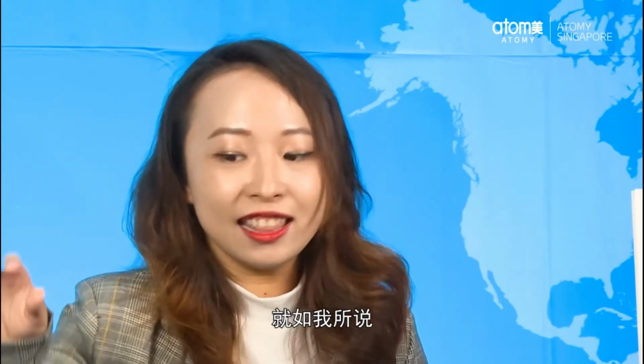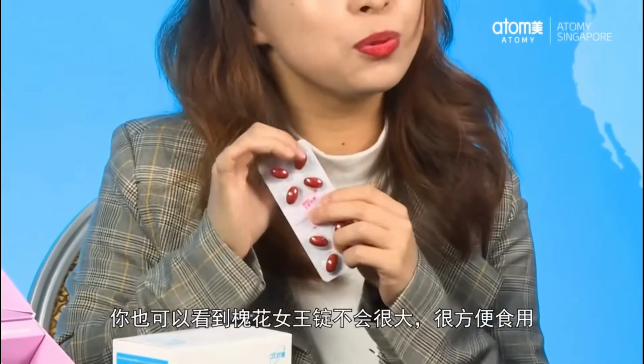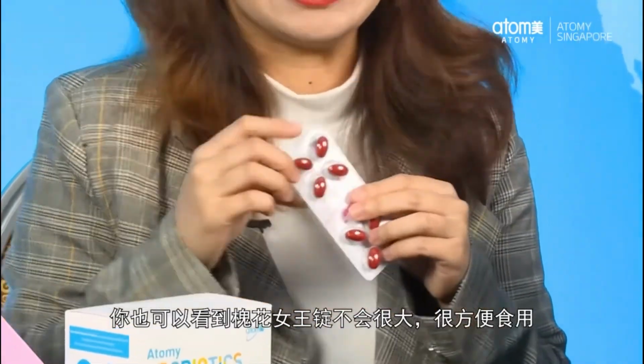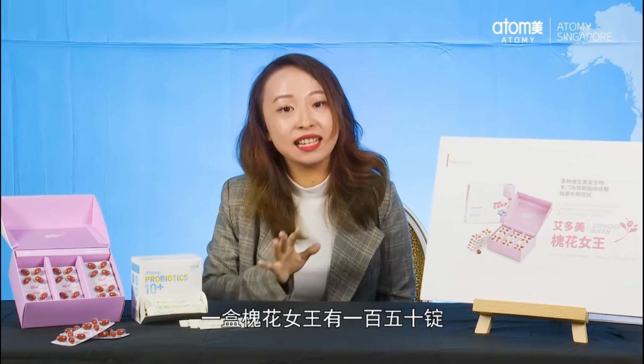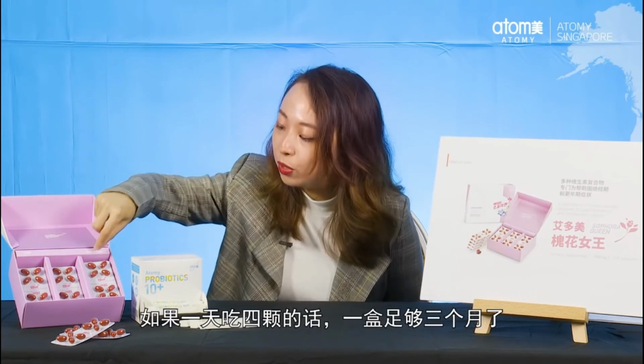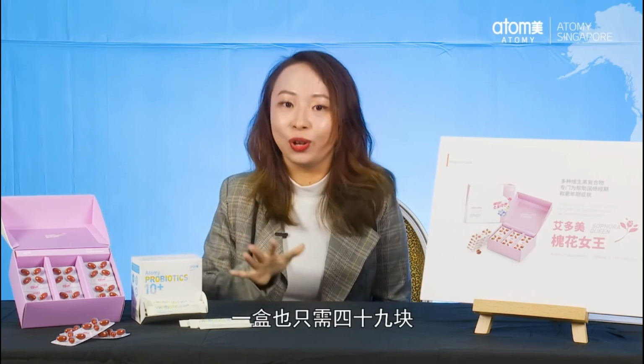Like I mentioned, it is individually packed, so it's very easy for us to take. And as you can see, the capsules are very small, so it allows us to consume it very easily. One box of this Sophora Queen has 120 capsules, and if we consume 4 a day, it will be a 3 months supply. One box costs $49.